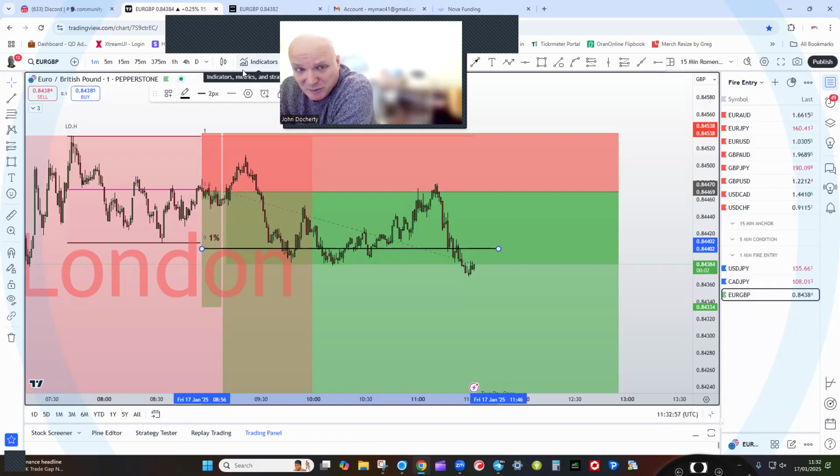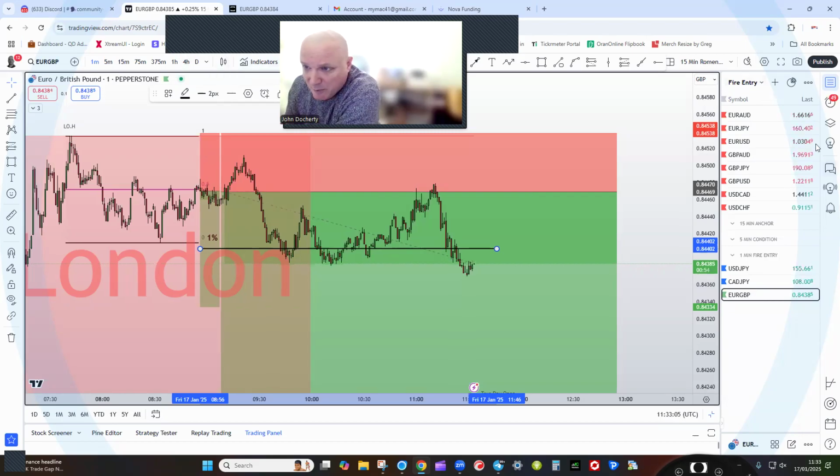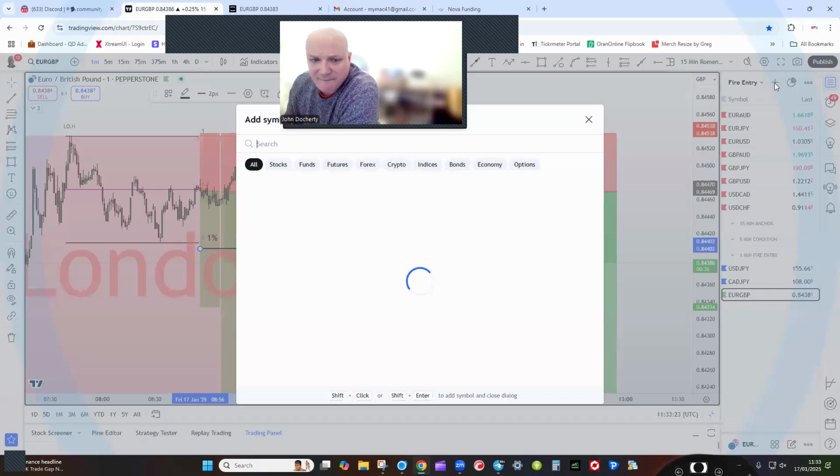Again, out of session pairs. Doing this today, we've got a refinement to set up what we're going to be doing. So I'm going to improve the basket watch. I'm going to make one side UK pairs for London, and I'm going to make a secondary pair for New York. That might be the best option, I think, if we have a look on here.